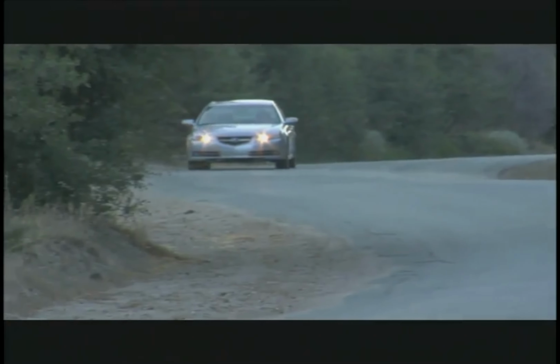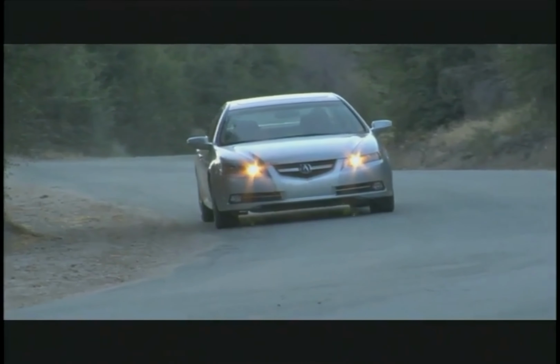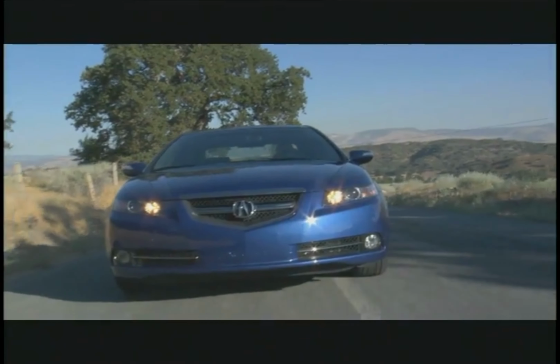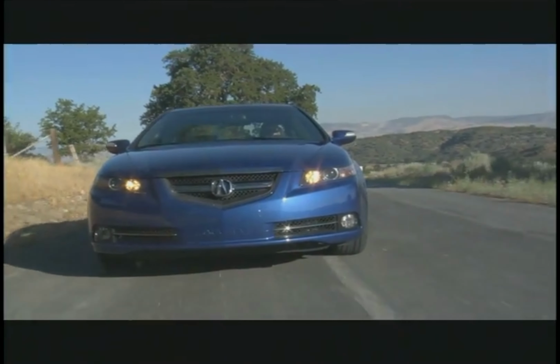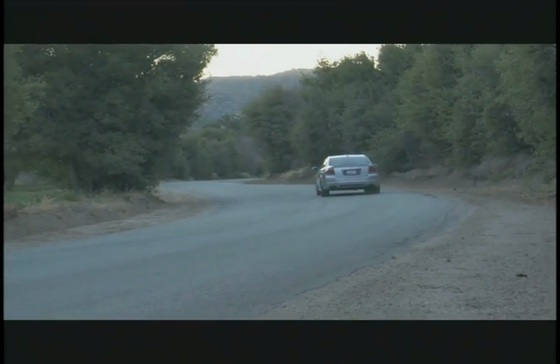The 2007 to 2008 Acura TL Type S. The Type S is obviously that performance variant, and it is a very sought after car, especially in the used market. Huge following for this vehicle, and for good reason. So I'm going to go through some of the interesting facts in this video regarding the TL Type S. And yes, this car was only available for two model years.